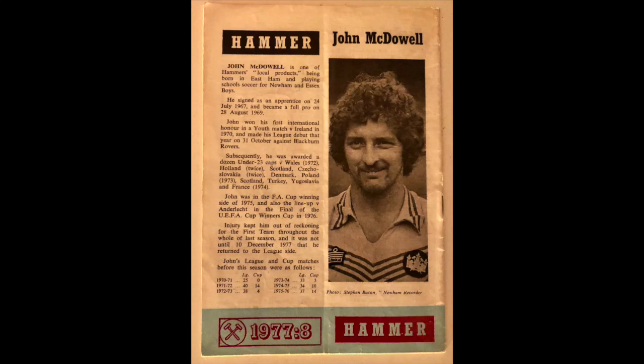And then you had your little pen pic, as we'd call it, bit of info. John McDowell there, right back for West Ham, who was a good servant, came through the youth ranks before we sold him on to Norwich, I believe, in 1979, after we failed to get promoted in that season. These little programmes were by far the best.